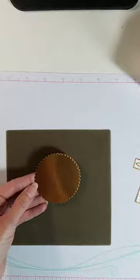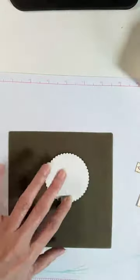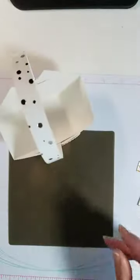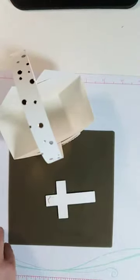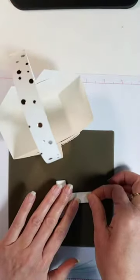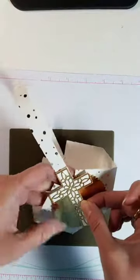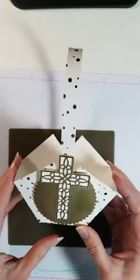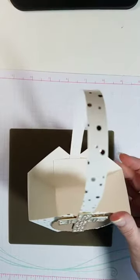Then with a scalloped layering circle, I cut out a copper circle. I'm going to add a little fast fuse to that. And I'm going to put it right here. Add some dimensionals to the back of my cross. And attach it to my basket. So there you have a very sweet and simple springtime foil basket that is perfect.